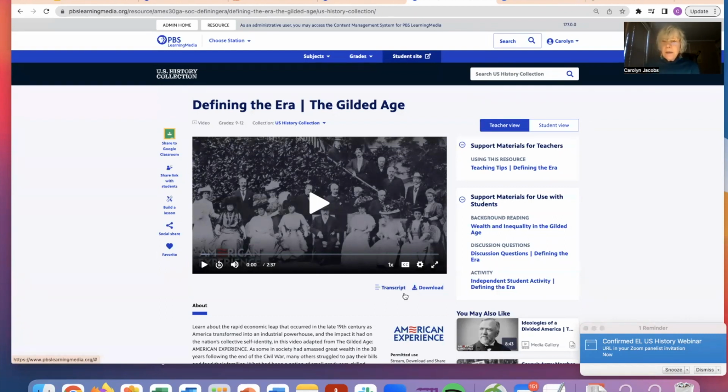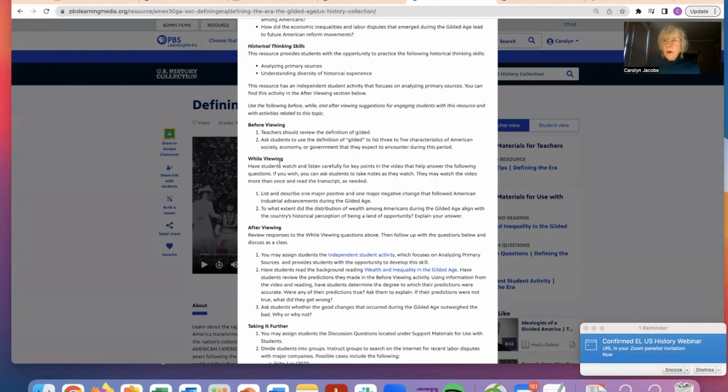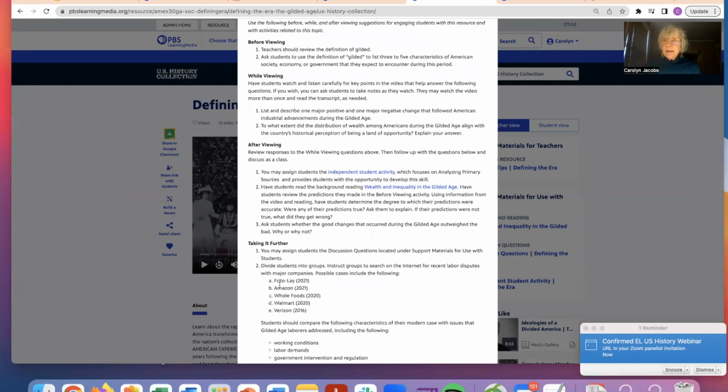Note that the media can be downloaded. Everything is closed captioned, transcripts are available, and you can slow down the video. Over here on the right are the support materials, and every resource in this collection, which has over 400, has support materials. Everyone has teaching tips, and I'll show you what they look like. Note that you can print out the teaching tips, so you can customize them. They all start with an essential question, and then they go through the supporting questions, but then they go into activities before, during, and post viewing the media, and then extension activities.